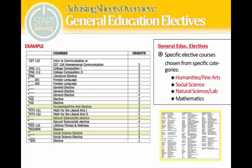NOVA provides a list of these classes in the college catalog. It is important when selecting general education electives from each category that you choose from the exact course number listed. You should never assume that all subjects and subject numbers fall under one of the general education elective categories.